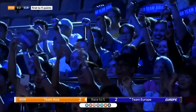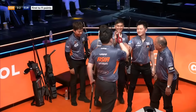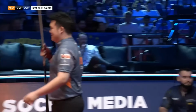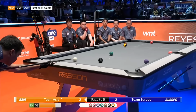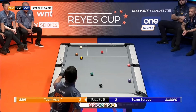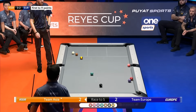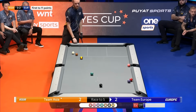Well, what an eventful rack that turned out to be, even with very few balls being potted in it. So the miscue from O'Cady, handing Yap ball in hand, a combination in the side, and suddenly we're level again. See a little bit of a shake there from Carlo. But it's the natural. He's kind of always had that, believe it or not. Maybe the moment adding a bit more.